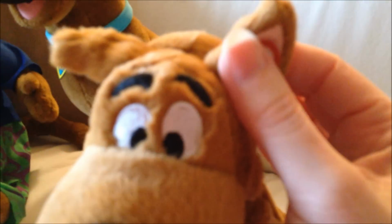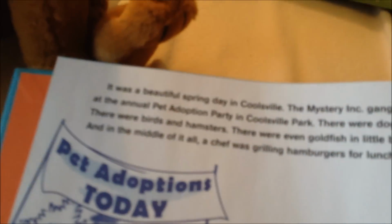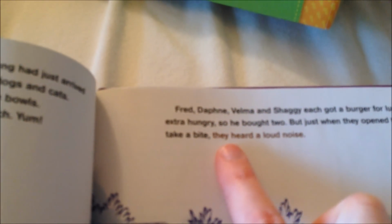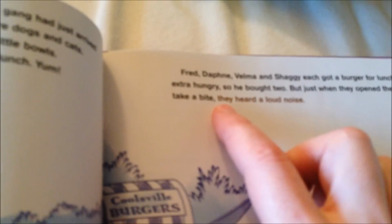So what you do is you press his little ear. I'm ready for my story. Are you really, Tubby? Okay, well, let's read a story. So you're reading along in the story. I won't read all the story text, but then you see some text that's in a different color. Like, for instance, but just when they opened their mouths to take a bite, they heard a loud noise. What could it be? Oh, I don't know, Scooby. I mean, Tubby. Okay, let's read onward.